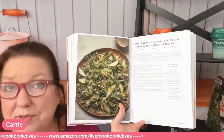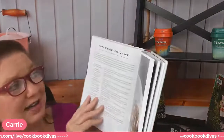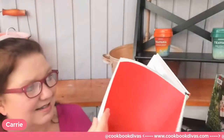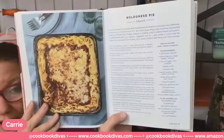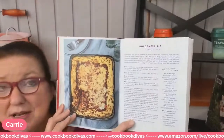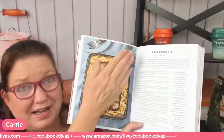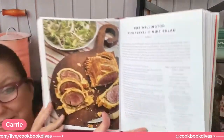I would have to remove the walnut so that Shona could eat it. Tofu coconut katsu curry. That looks delicious. I love that she has many vegetarian options, but also meat. Bolognese pie. I would use fake beef crumbles on mine, and I'd have to make 2 so my boyfriend could have a dish with the actual beef, and I would have the one with the fake beef. Here is beef Wellington with fennel and mint salad.